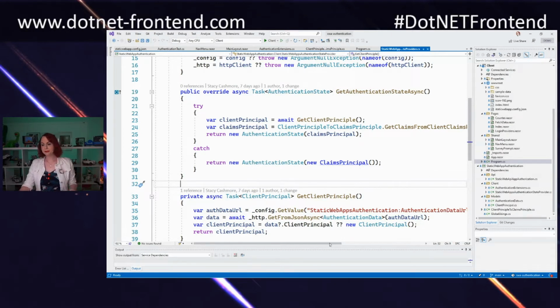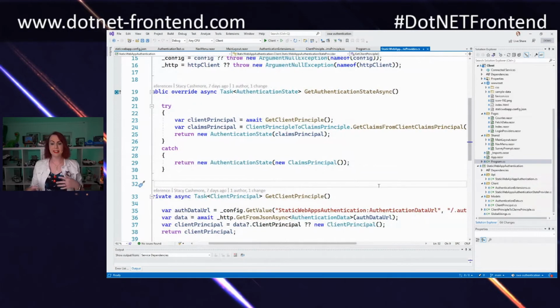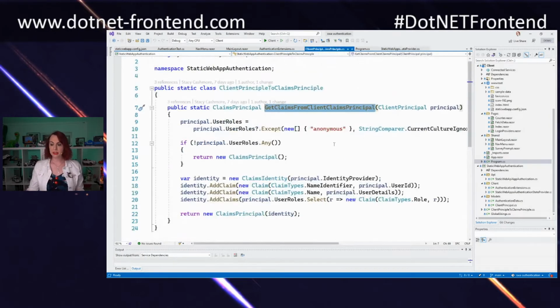Once we're in here, the next thing that we need to do is turn this client principal, which is the format used inside the static web app, and turn it into a claims principal. So we have another piece of code for that. What we do here is strip out that anonymous user role, because if someone's got anonymous, it doesn't really affect anything. We assume everybody is anonymous. If that's the only role that they've got, then we return an empty claims principal. We don't class them as authorized, and we continue as though nobody's logged in.